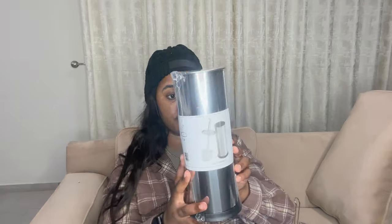And then I also got this toilet scrubber thing from Pep as well. It was about 80 rand, 79.99. Yeah, so I got that. I'll see if I'm gonna put it downstairs or I'm gonna put it in the case for another video.